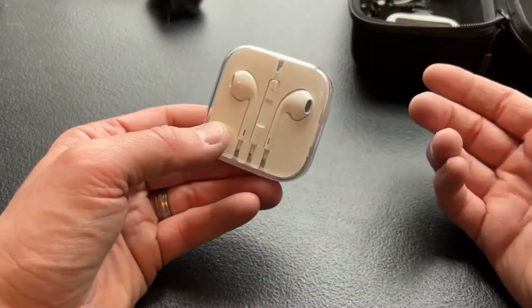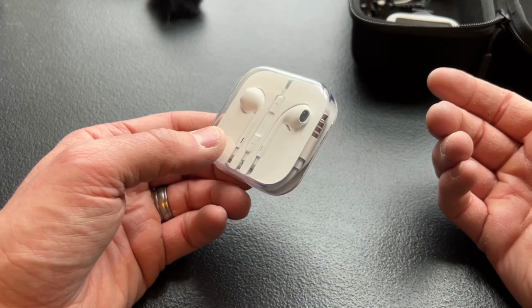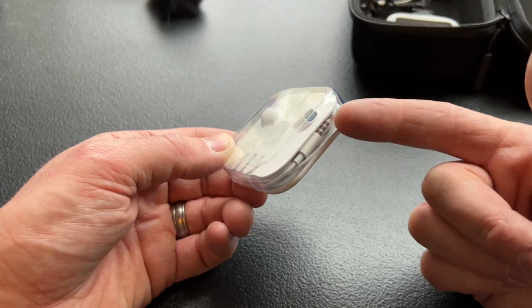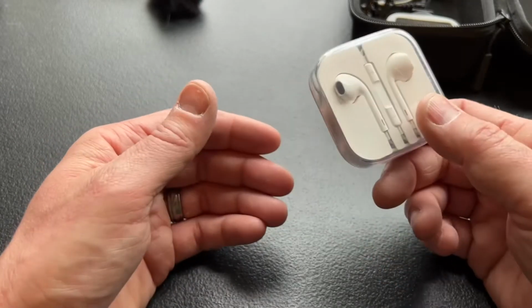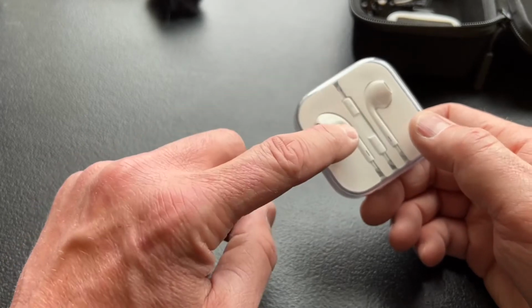I had actually multiple ones of these laying in my closet from not ever being used from a long time ago, because once the Apple iPhone got rid of the 3.5 millimeter headphone jack, they switched over to the AirPods, and nobody ever used these anymore. So I had these just laying around, and I thought, man, I never thought about using these because they have a really good microphone. Here, let me just open this up.